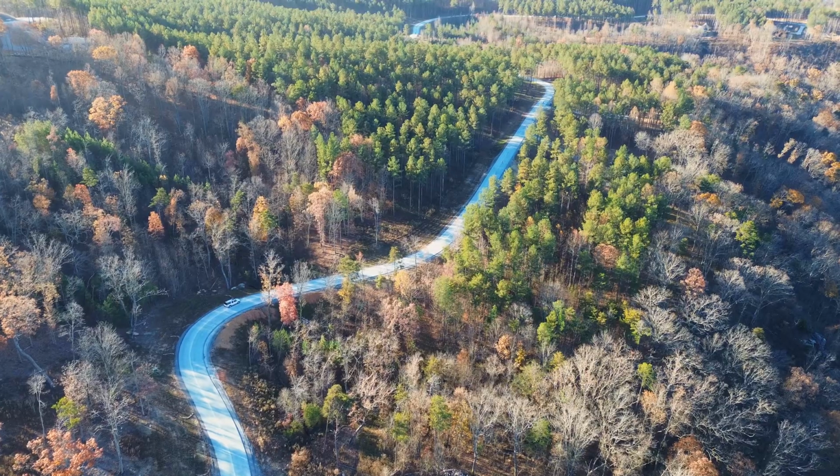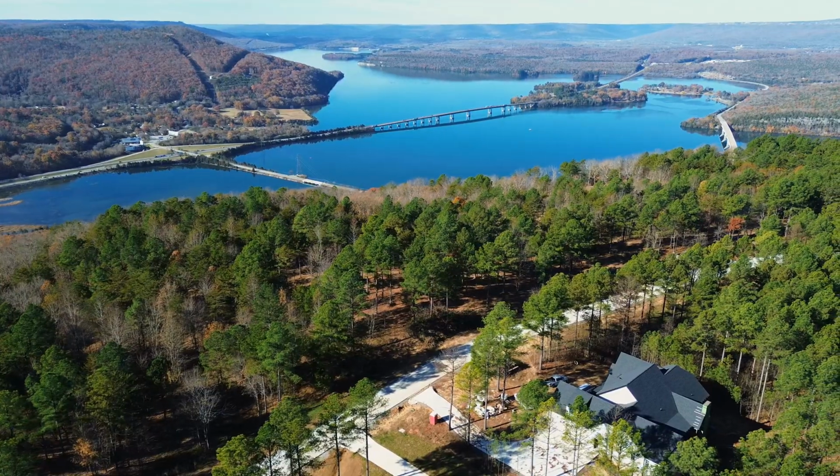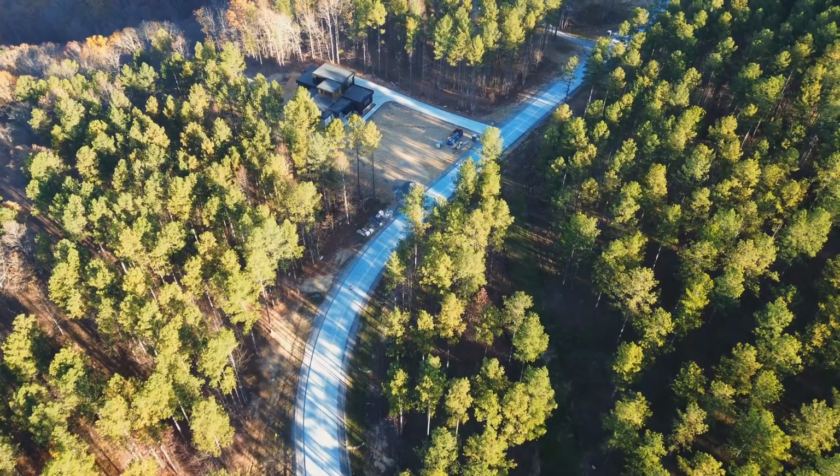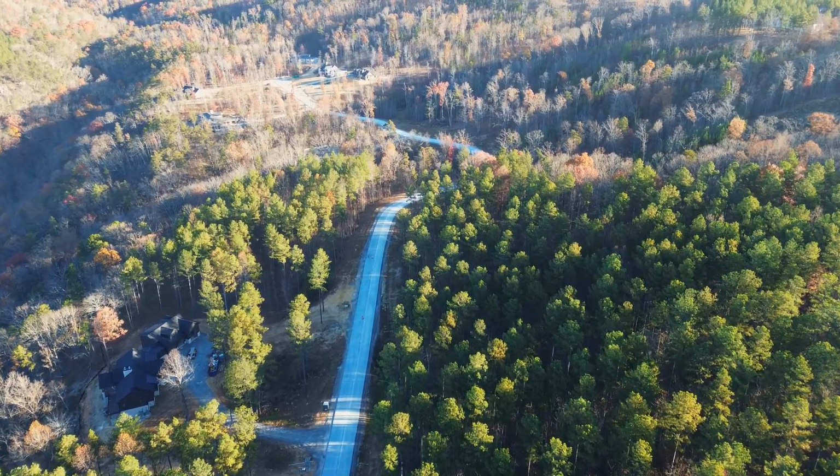We're in the mountains of southeast Tennessee. Beautiful hills, deep forests, and rugged terrain. But we aren't here for the scenery. We're here to build a mountain road. And this road is different.